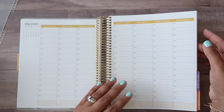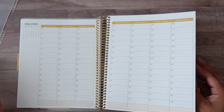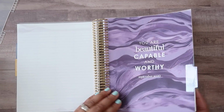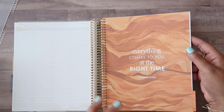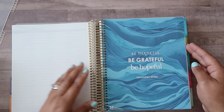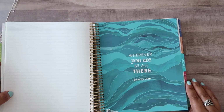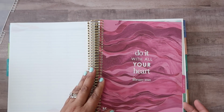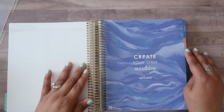And then I'll just go ahead and let you see the colors for each month in case you're new to Erin Condren and haven't seen them. But here is September, this beautiful purple. October is this beautiful, almost like a rust orange color. November is this deeper turquoise. December is green. January is almost a brighter turquoise. You have February here. March is like this mint color. April is more of a bluer purple.